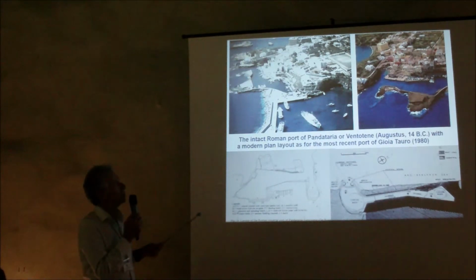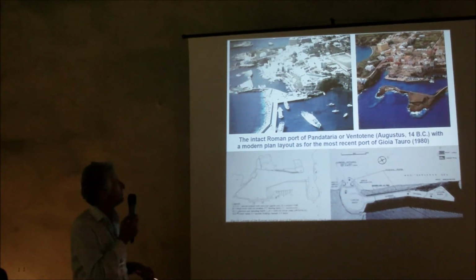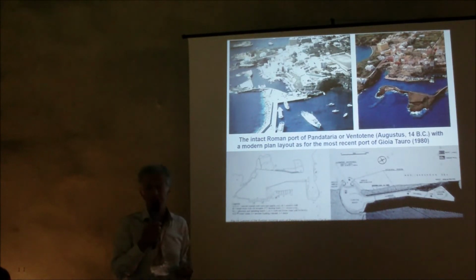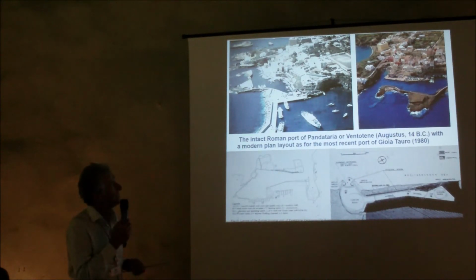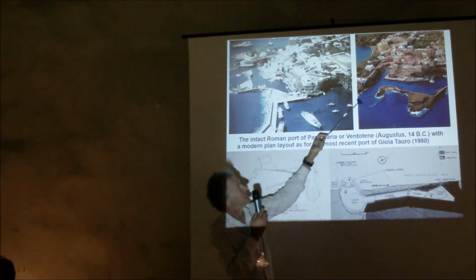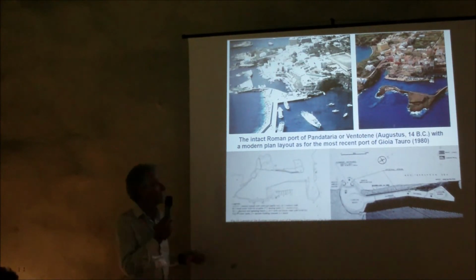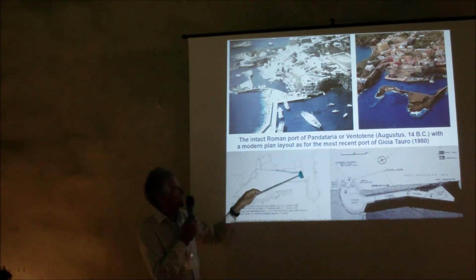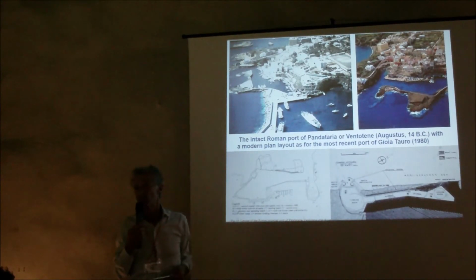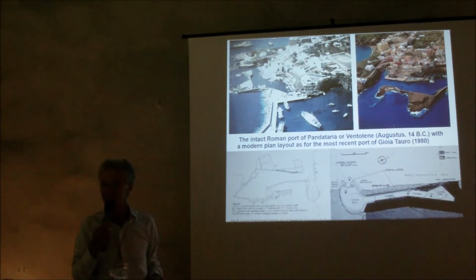Just a quick mention of another topic, which is port layout, the design of the plan shape, and again to remind Ventotene, which is really for me a masterpiece built by Augustus in 14 BC. This shape is still working and used by the boats, with a central opening, an absorbing beach, and then all the quays for mooring in the lateral position. And this layout is very similar to the one used for the most recent port design in Italy, which is Gioia Tauro, of course on a quite different, larger scale.